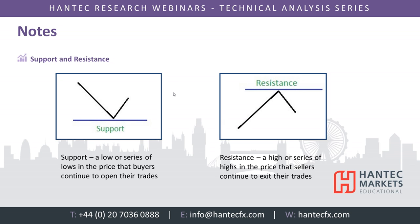Now, gradually, the forces of supply and demand will become more aligned as the price moves, and the point at which the sellers outnumber the buyers is the point at which the buying pressure dries up and the price begins to fall and you hit resistance.